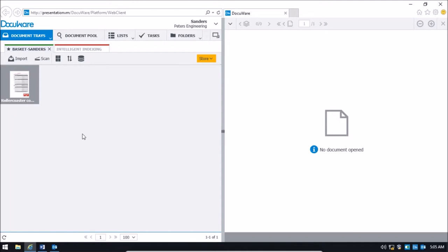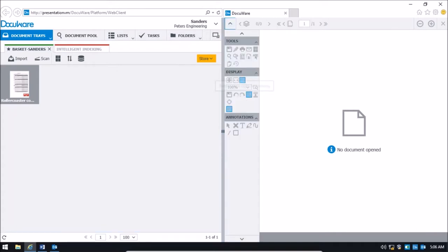So the main interface to DocUair is a web client, and I'm just going to take you through a few of the options that we can see here. We have access to our document trays, which are like your in trays on your desk. We have a store option to store and index documents into the filing cabinet. We have a search dialog where we can run our searches for documents already in the filing cabinet. We have our lists view, which are like saved or frequent searches, the tasks view for document workflow actions, and the folders tab, which gives a customized folder structure view of the filing cabinet. We also have on the right hand side the document preview window, and then we also have the document tools window for things like annotations and document actions.